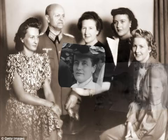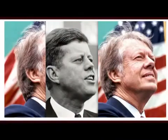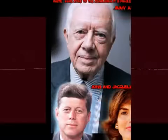But wait, it gets even better, because as we see Ava Braun here, we see a good close-up of her face. That face is Lillian Carter. So now you can understand how the Carter JFK scenario comes into play, as we see with the evidence here.